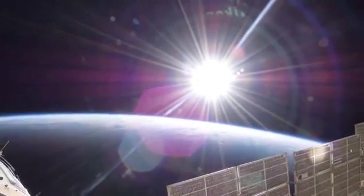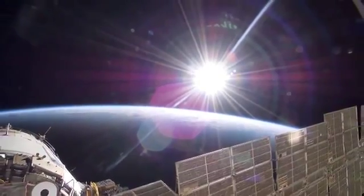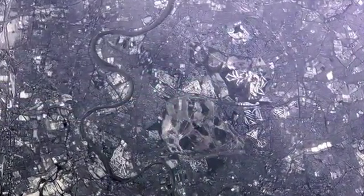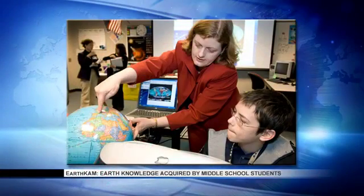Well, since the International Space Station's Expedition 2, some 11 years ago, actually, and before that, on shuttle missions dating back to 1996, there have been middle school and college students that have gotten a chance to participate in spaceflight by taking pictures from orbit. The program is called Earth Knowledge Acquired by Middle School Students, and that translates in NASA into EarthKAM.